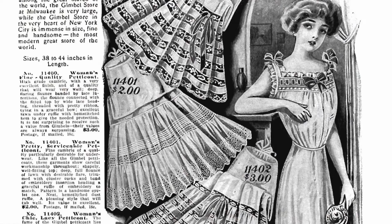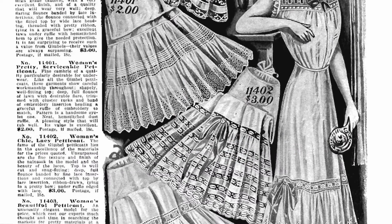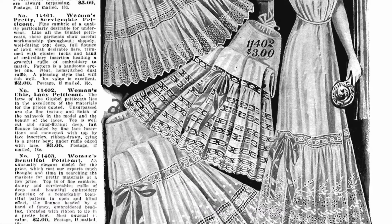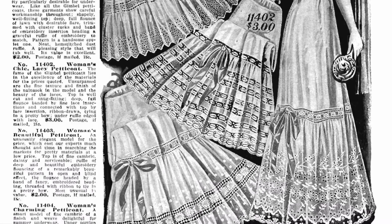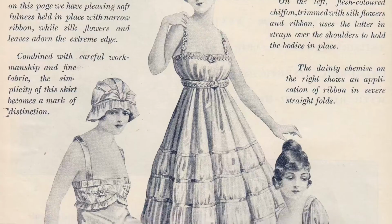Okay, so what about the petticoats? The petticoats, they were very slim in the 1910s until about 1914. Very slim with a flounce at the lower part. Truly Victorian has a great pattern for this. And then as you get into 1915, 1916, they get more A-line. So you would have a distinct shape.